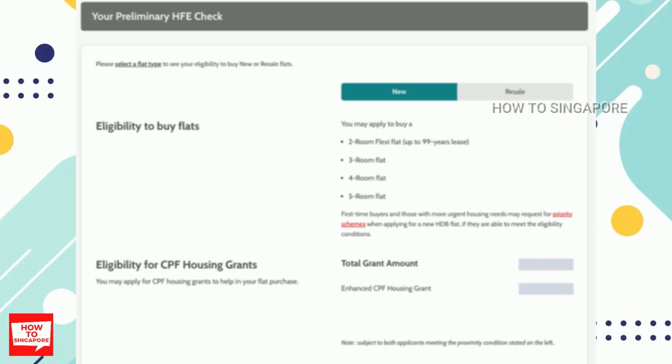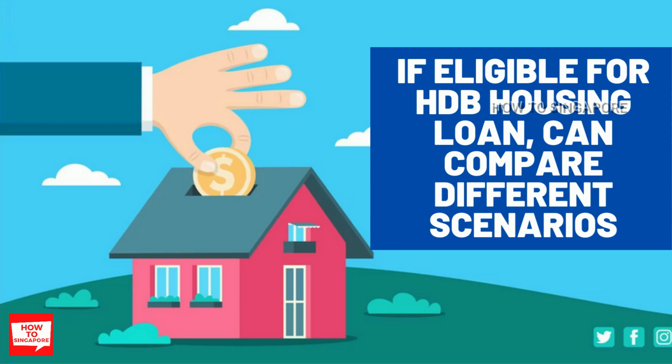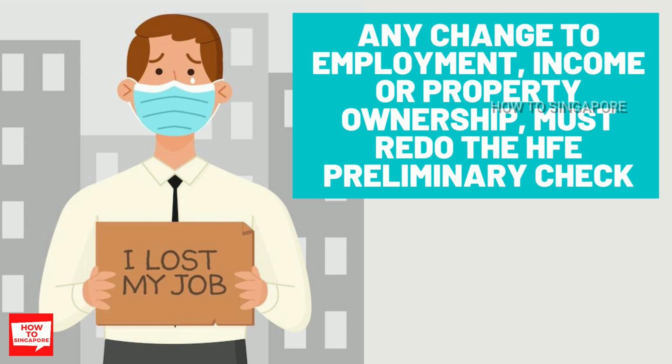You will then receive a preliminary assessment of your eligibility to buy a new or resale flat, receive CPF housing grants, and take up an HDB housing loan. You can log back into the HDB flat portal to view your preliminary HFE assessment anytime within the next 30 days. If you are eligible for an HDB housing loan, you can also compare different loan scenarios, including the monthly installments and interest payable based on different loan amounts and repayment periods. If there are any changes to the information provided, such as your employment, income, or ownership of private properties, you must start your preliminary HFE check afresh.